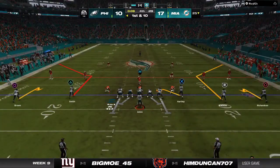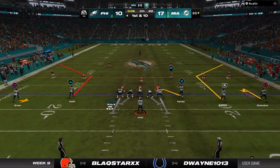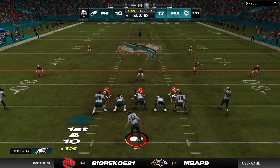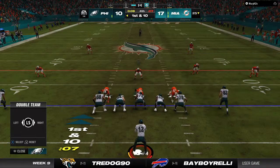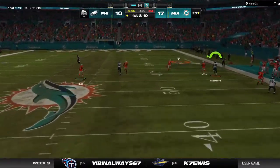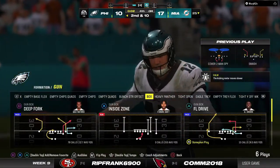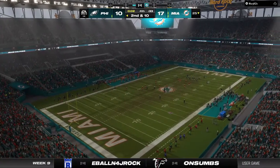Here's 1st and 10. Now Jones. He's going to let it fly. That's going to be knocked away and incomplete. This defense has been so stingy all game long. No reason to think it's suddenly going to open up now. They took their shot, but this, like many others, falls incomplete.